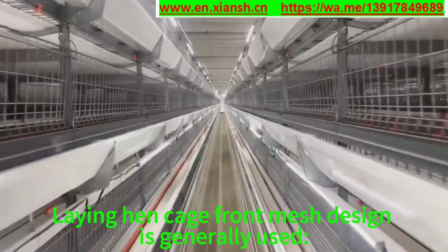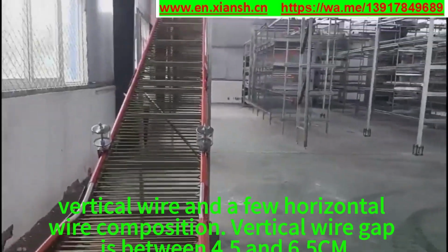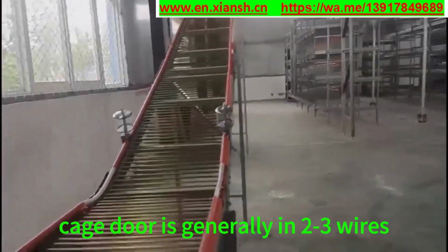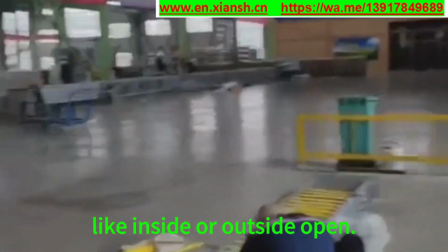The laying hen cage front mesh design generally uses vertical wires and a few horizontal wires. The vertical wire gap is between 4.5 and 6.5 cm. The cage door is generally made of 2 to 3 wires, connected at the front neck, and opens either inside or outside.